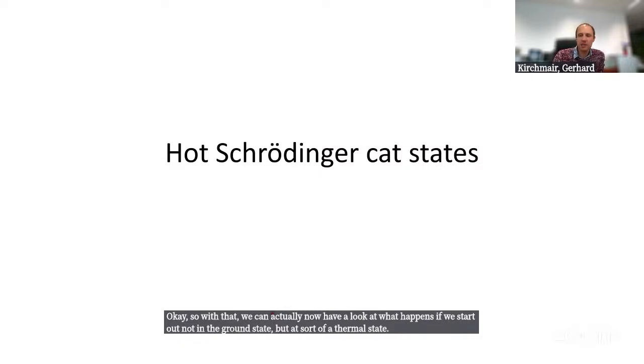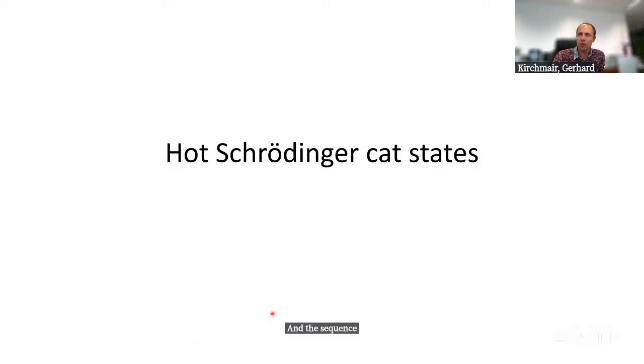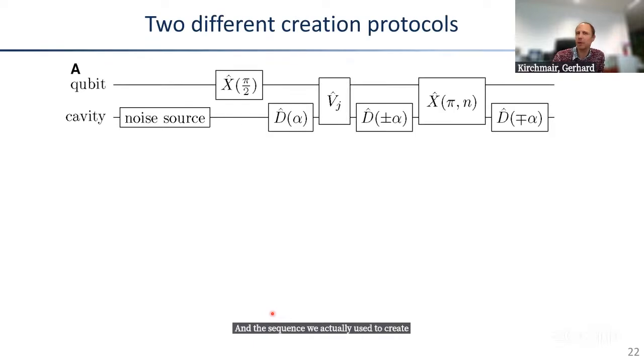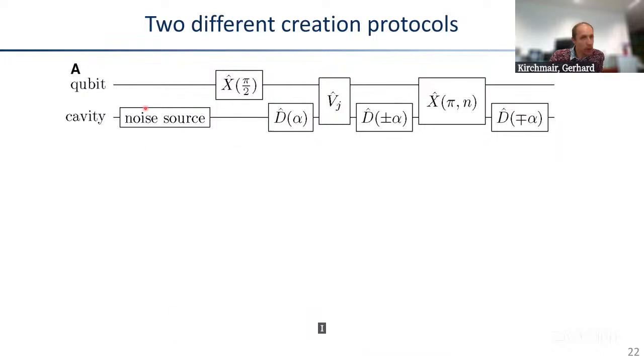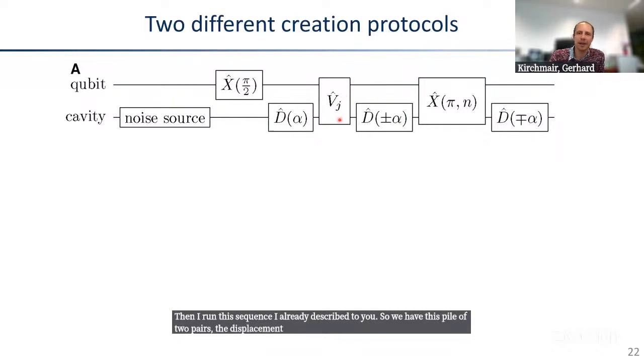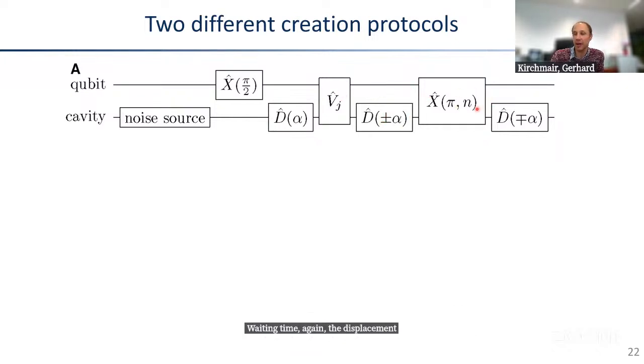The sequence we actually used to create the cat state, I've pretty much already run through. The only additions are I first inject noise into the cavity to heat it up to a certain mean thermal photon number, to a certain temperature. Then I run this sequence I already described to you. So we have this pi over 2 pulse, the displacement, waiting time, again a displacement, and then the conditional operations to sort of get the state.